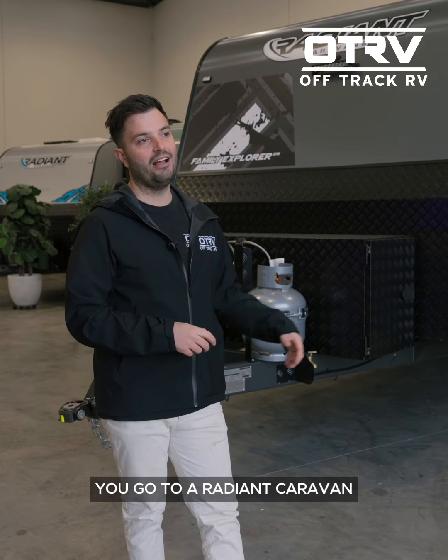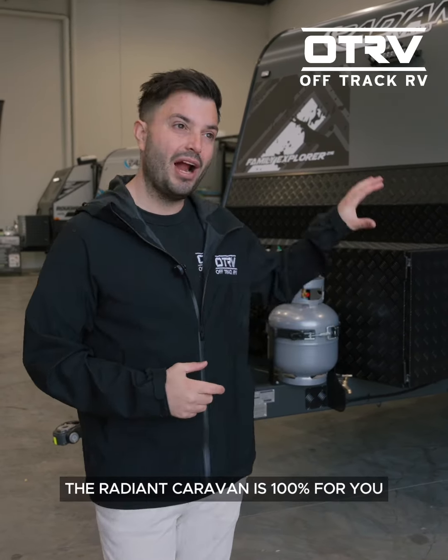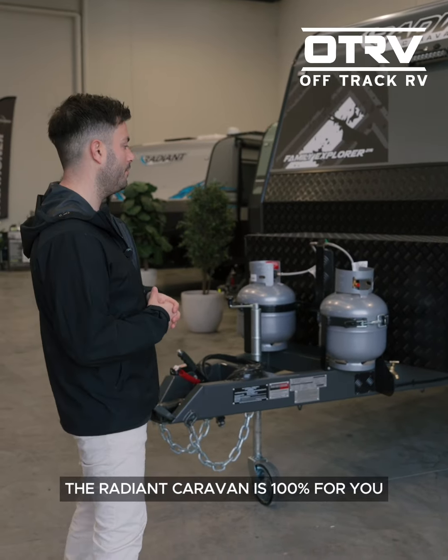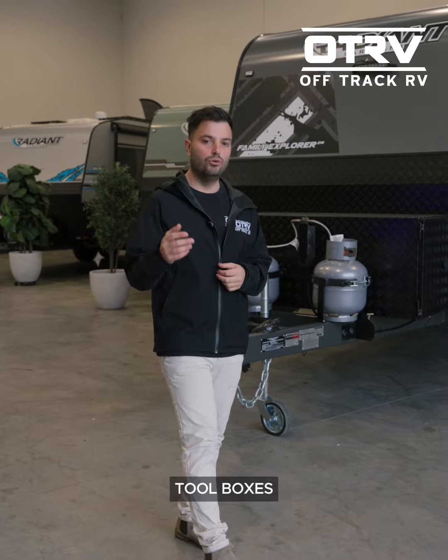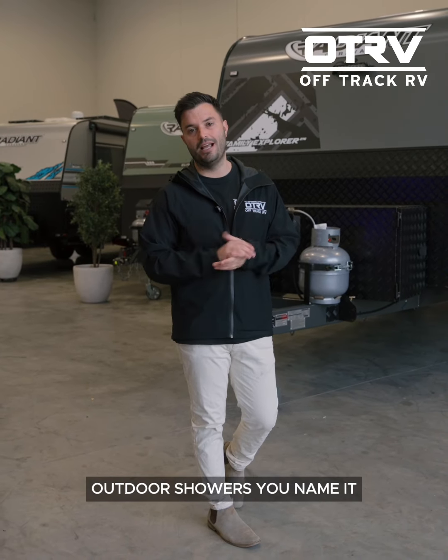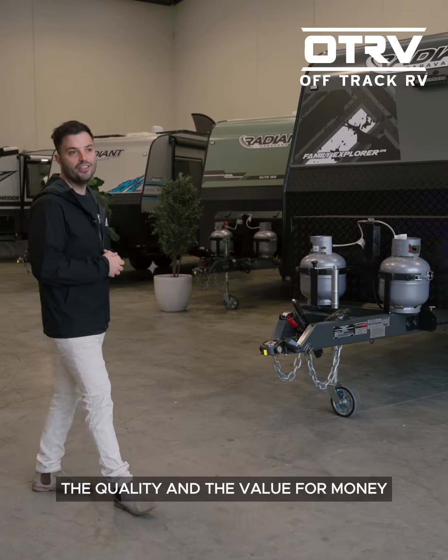You go to a Radiant Caravan, if you want to go fully off-road and you want an under 100 grand budget, the Radiant Caravan is 100% for you. It comes with everything: off-road suspension, lithium batteries, toolboxes, outdoor showers, you name it. That's the reason why we've selected the Radiant Caravans, the quality and the value for money.